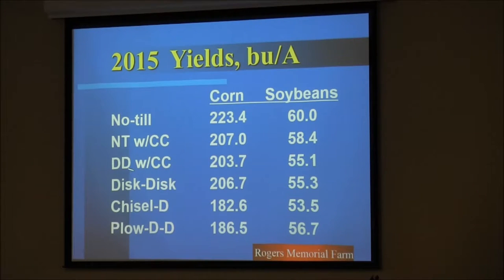I used to have two diskings versus one disking. I changed that to two diskings with the cover crop. And I did that because I don't have enough residue out there. I'm trying to grow some more residue.